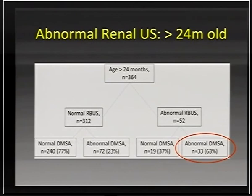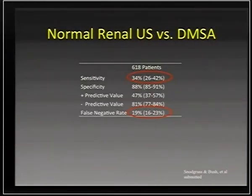And this is particularly true for older children. So we stratified it for our younger children with the guidelines and our older children, and we were shocked to find that 60% of them with any sort of renal ultrasound abnormality had damage on their DMSA scan. But the real question then is, what about the children with normal ultrasounds? If we agreed that the children with abnormal ultrasounds should undergo additional testing, what about these kids with normal renal ultrasound?